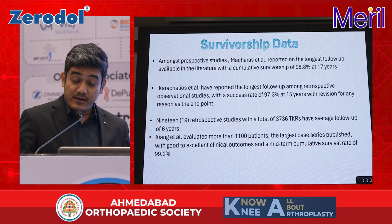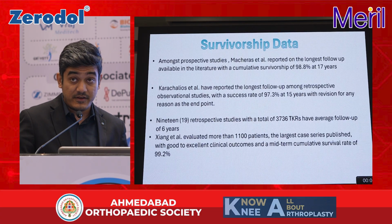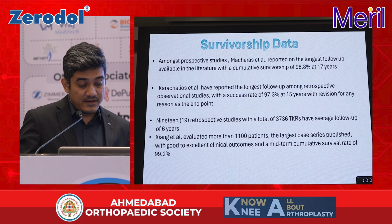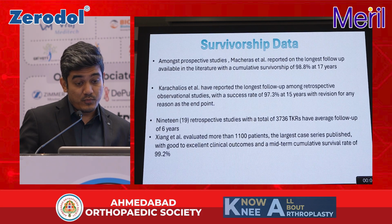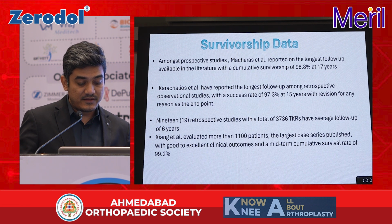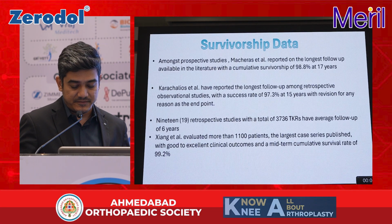There are 19 retrospective studies with a total of 3,736 TKRs, all with an average follow-up of more than 6 years. And amongst these, Zhang et al. have evaluated more than 1,100 patients, the largest case series published in the medial pivot knees, with good to excellent outcomes and a mid-term cumulative survival rate of 99% at around 10 years.